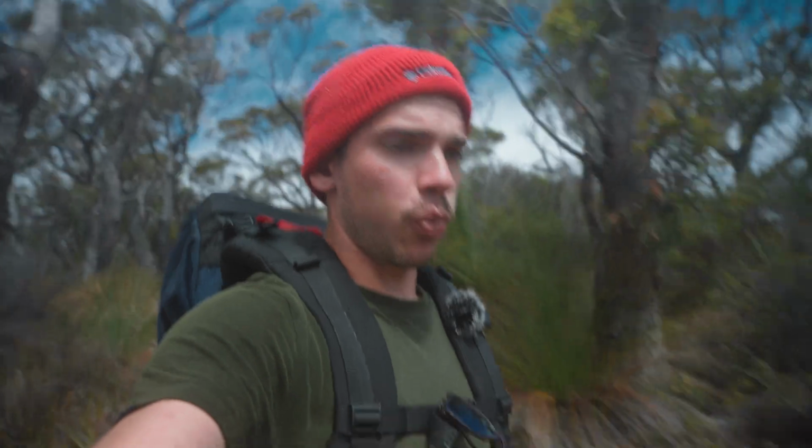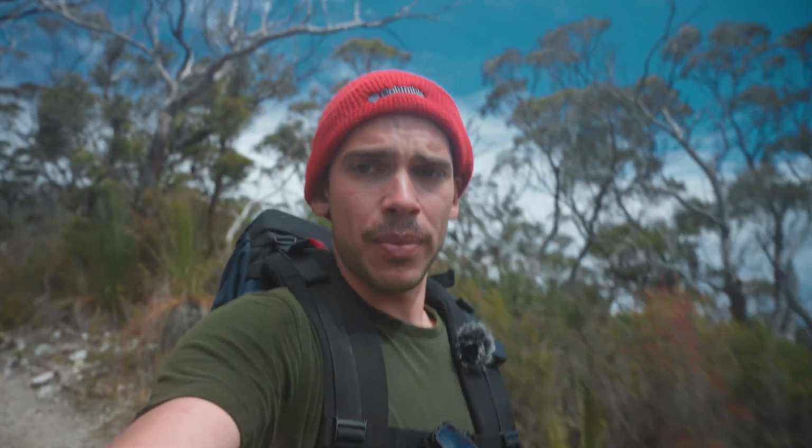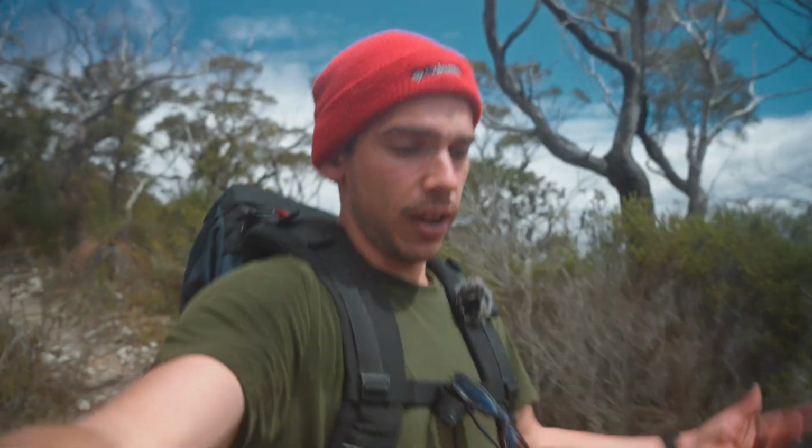You could probably camp at the start of Wineglass Bay, I'll show you a bit of that once we're down there. And then I'll just say come and do it. If you're thinking about it, it's well worth it.